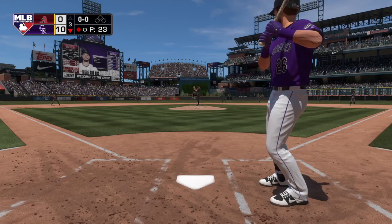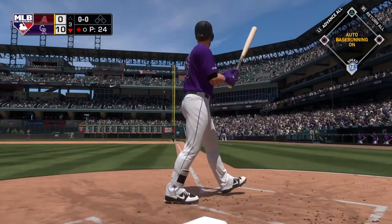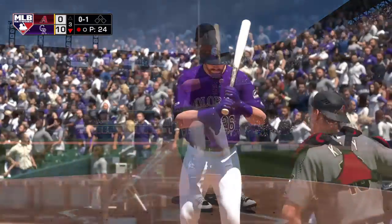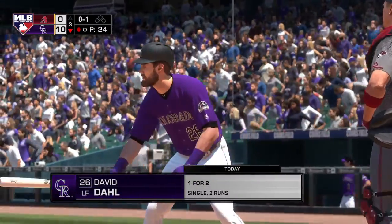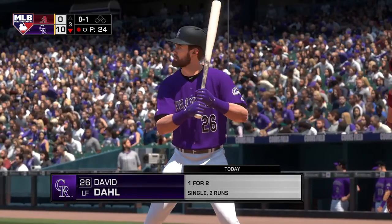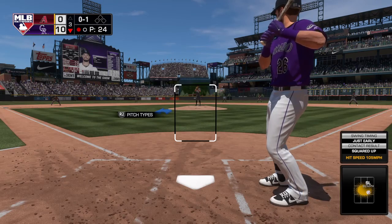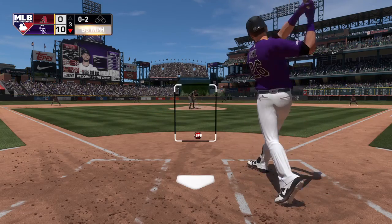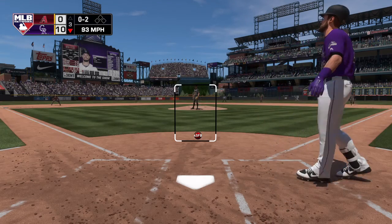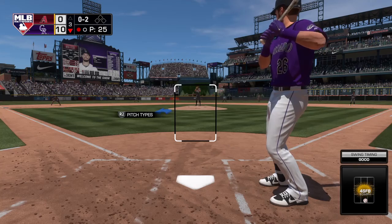Stepping in now, David Dahl. David hit well again down the right field line, and he just couldn't keep that ball fair as it winds up a long foul ball. Here's the pitch. Swing and a miss, and he's in trouble now. 0-2. One out, nobody on.